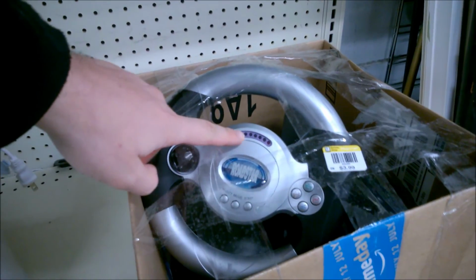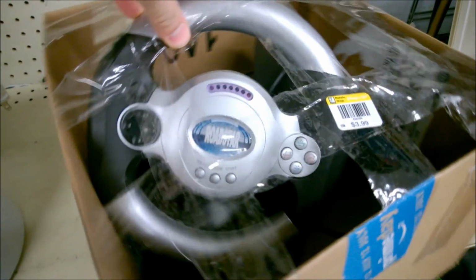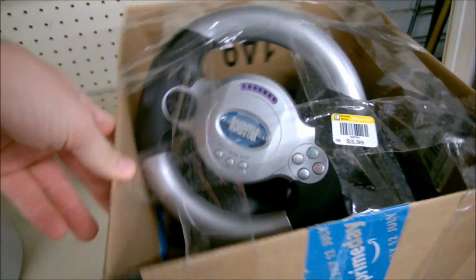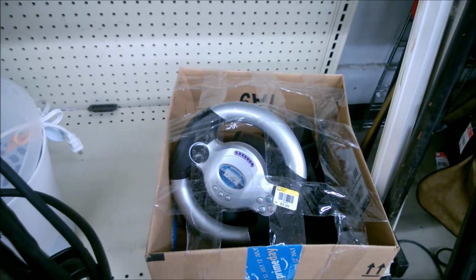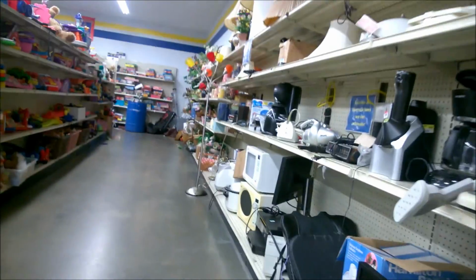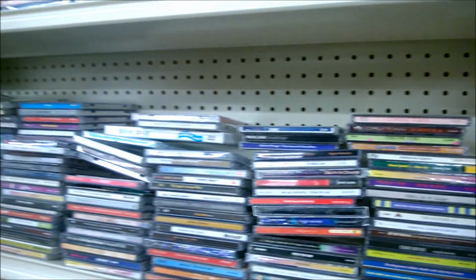Finding racing wheels for PS2, original Xbox, and GameCube seem to be somewhat common for my area. And while, yes, I am looking for one for my PS2, this one is way too small. Good for a kid, maybe, but for an adult, I don't think so. The games and DVD section was a little bare minimum this time around.